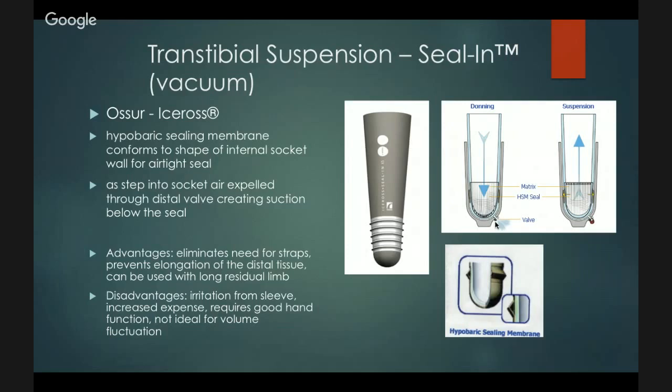Well, it's fine if your residual limb is stable, but like we said, we use a lot of sock management for people with fluctuating edema. This is not great for somebody who has fluctuating residual limb volume. So people with CHF, or people with end-stage renal disease who are on dialysis, obese patients, they can have a lot of variability in the residual limb volume.